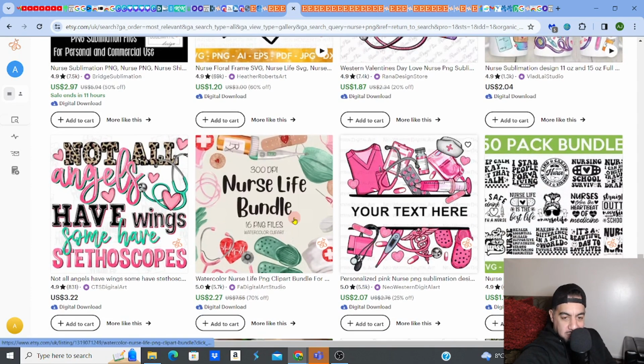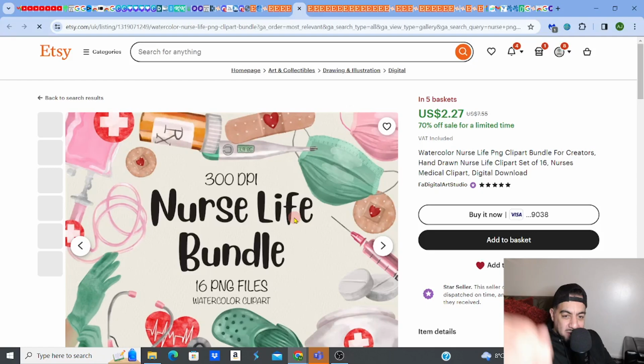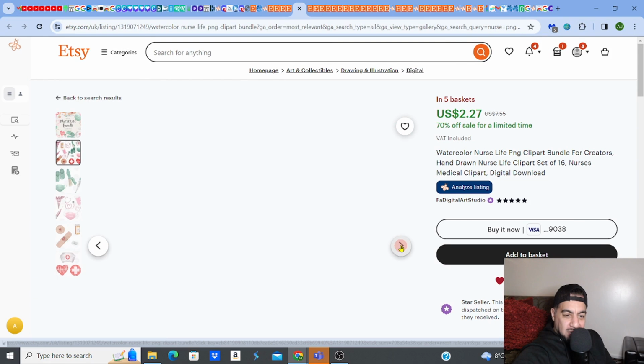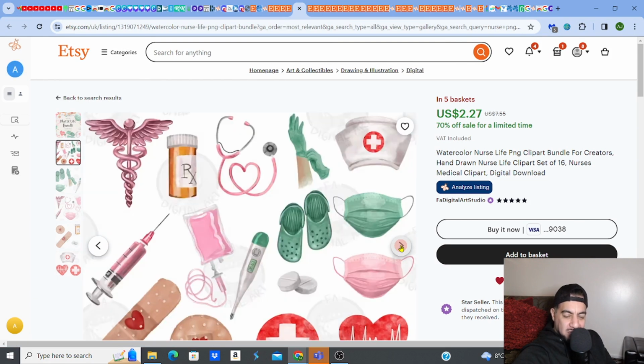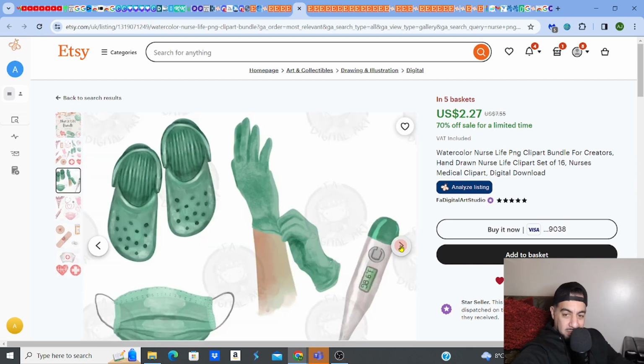I mean, look at this. This is a watercolor. This is a nurse watercolor PNG bundle, right? 5 basket. And, you know, it's got your traditional things that a nurse would probably come across. All these things, the masks, the headgear, and the syringe and all of that, you know. So there's many angles to this, right? Tumblrs seem to do quite well.